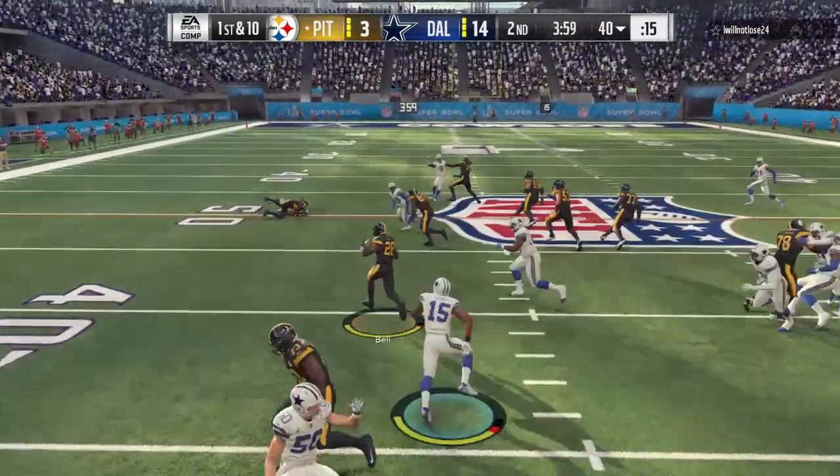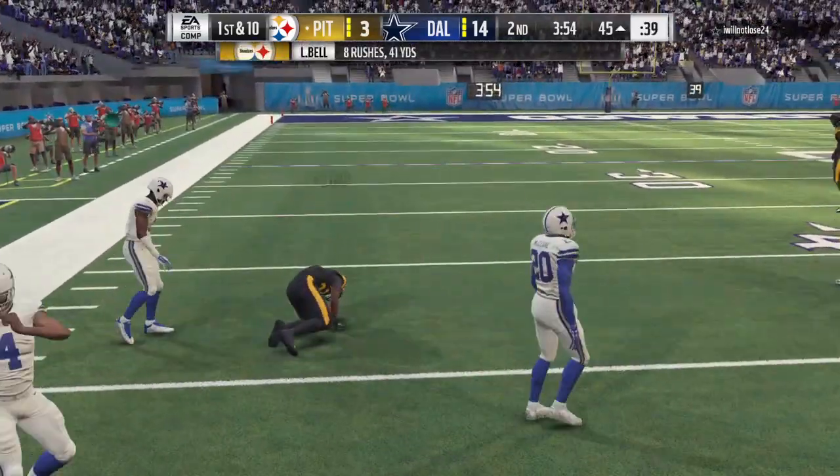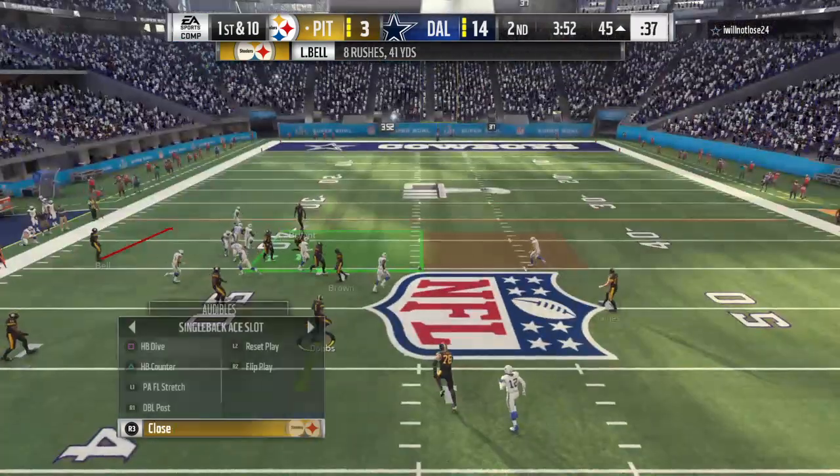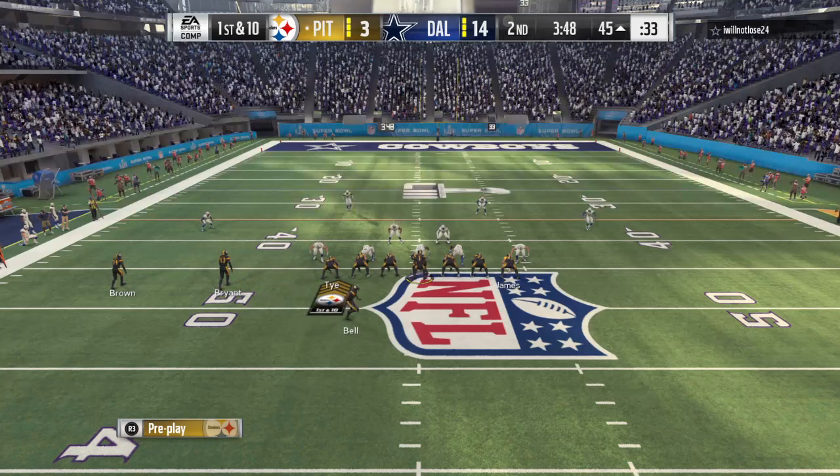Now a first down carry by Bell. And he's got some space here. And he'll be taken down across the 50 at the 45 and enemy territory. The Steelers picking up 15 yards there and a first down.